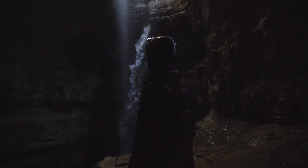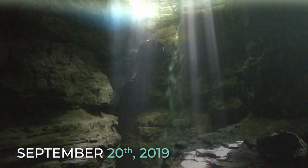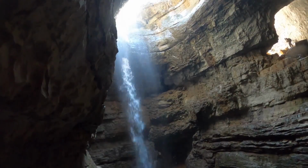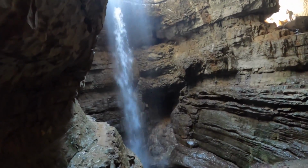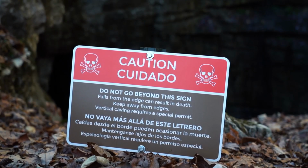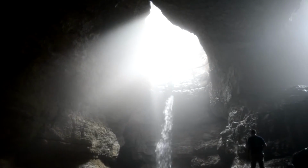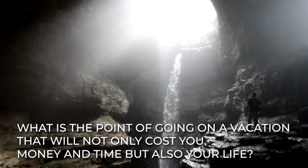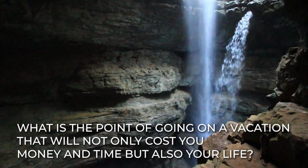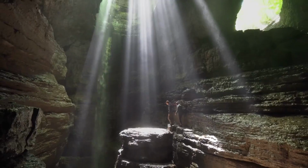The temporary ban on visitation was later lifted on September 20th, 2019. The ban was initially placed in honor of the family and friends of Philip Jr. The visitation guidelines for Stevens Gap Cave were reviewed during this period and new developments were made. This was done to ensure the safety of people who would subsequently come for vacation. This is critical because what is the point of going on vacation that will not only cost you money and time, but also your life? Caution needs to be exercised to preserve people's lives while they enjoy themselves.